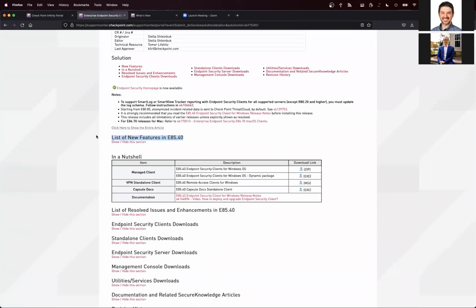Now, the version numbers and all that you don't need to know too much about them. There's a lot of different version numbers that Check Point has. We've gone through a lot of different updates and a lot of different changes over the course of time. So you're going to see a lot of different numbers and things. But basically, the way the numbering system works is that we have a major release and then a minor release. In this case, E85 is the major release, and the 40 is the minor. E85.40 is the latest version of the E85 train. There is also an E86 train. Both E85.40 and E86 are fully supported for Windows 11.